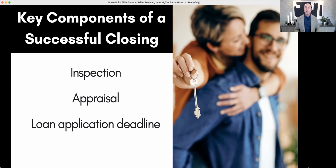Once we get past inspection, we're going to move forward to the appraisal. If it's not a cash offer, meaning somebody's just giving you flat out cash, the bank is going to send an appraiser to determine the appraised value of your property, for them to lend the money for the buyer to be able to finance the property. So this is also a very critical time and another big important piece. We prepare with the appraiser, we send them comps, and a lot of times we'll meet them in person to point out certain highlights of the property.